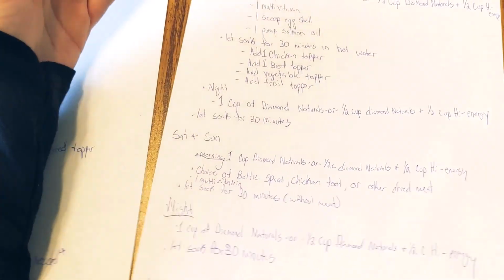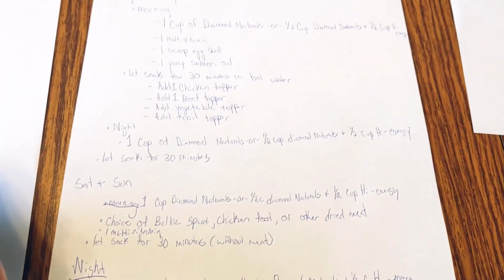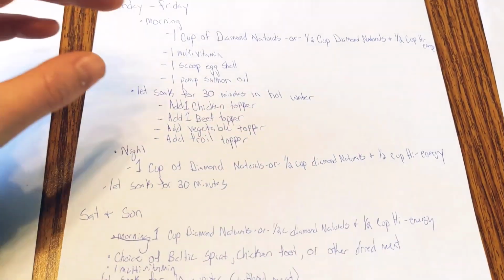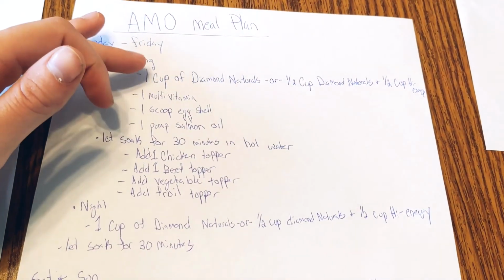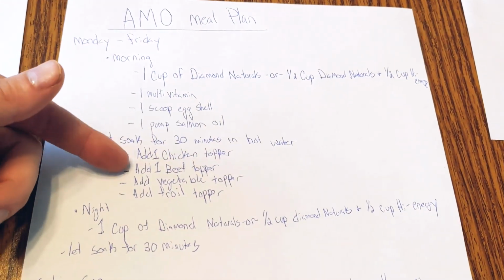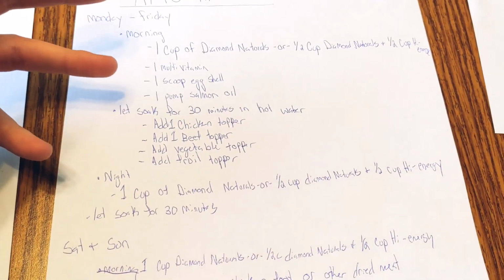So basically, if something ever happens to me, whoever's taking care of Ammo kind of knows the schedule. But at the end of the day, what's most important is that she's being fed the right amount of kibble. If they don't know how to do the chicken topper or where the salmon oil or eggshell is, that's not the end of the world for me.